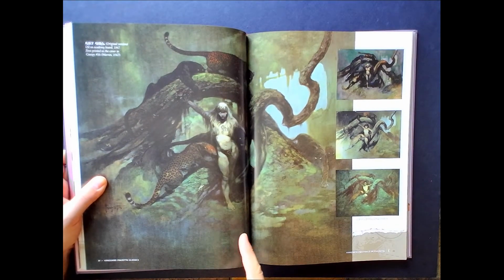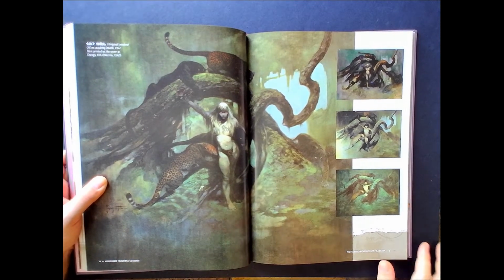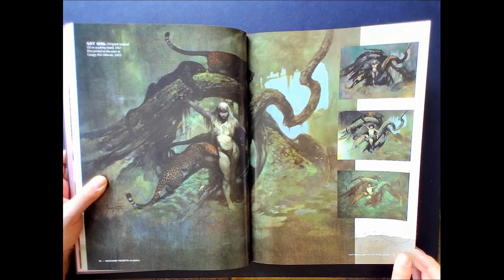Another one of my favorite covers. I first discovered this on the cover of Heavy Metal. This was the cover to Creepy number 16, though. And this is Cat Girl. I think we see her in a lot of other paintings as well.